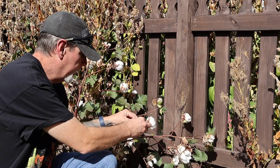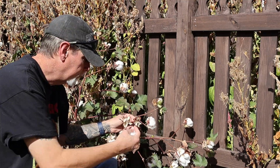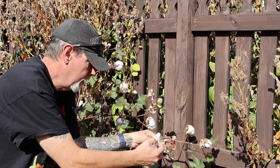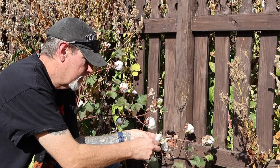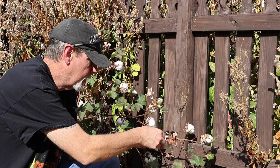So this is year number 3. I just grow a few plants each year, which is enough for us for spinning thread and whatnot. But I figured today I'd come out on this beautiful November 5th day, where it's in the mid 70s out here and sunny, and go over a couple of little cool fiber facts when it comes to cotton for you.